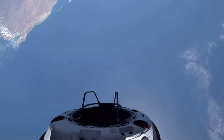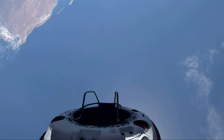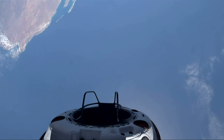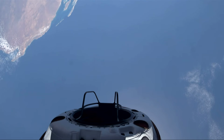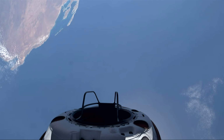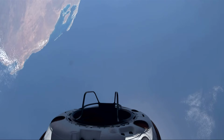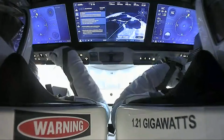You can see the procedures that they are following along with, as well as the display that illustrates which Dracos are firing at what point. Now, this deorbit burn is still underway. I'm going to pull up the map real quick, but it looks like that might be Australia. Yeah, according to our Dragon tracker, that is the west coast of Australia.